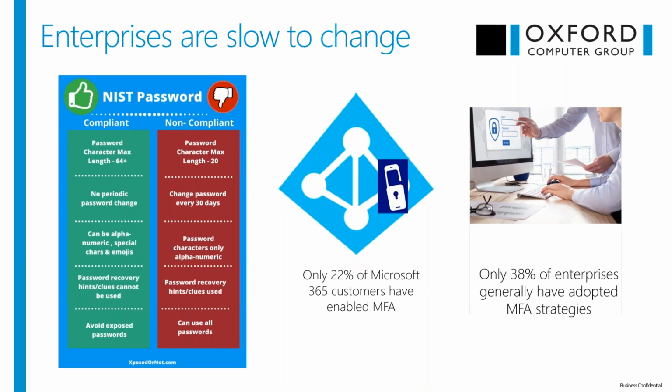And amazingly, and this data is pretty much fresh from a couple months ago, according to Microsoft, only 22% of Microsoft 365 customers that have Azure AD and have access to Azure MFA have enabled it in their environments. And overall, only 38% of enterprises have generally adopted MFA strategies.